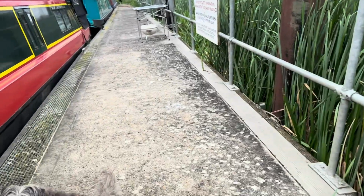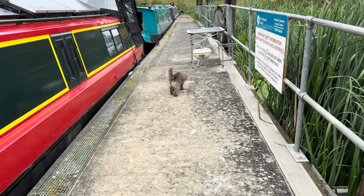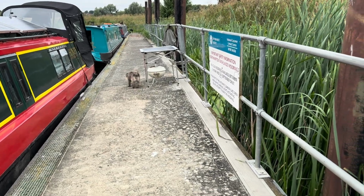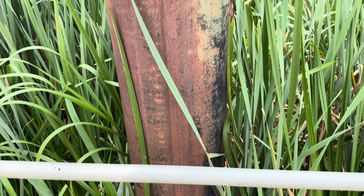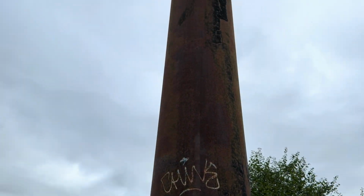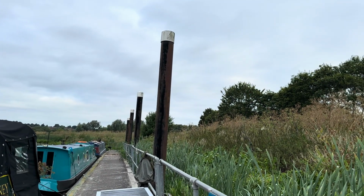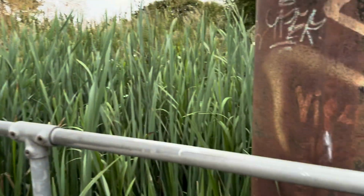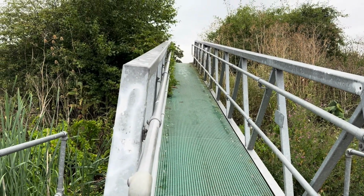So, this here that Charlie's walking on is floating. It's on big plastic floats, basically. And the floating pontoon is attached to these great, big, rusty pipes. And they go up that high. They're really tall. So if the river floods, this platform will float up this pole, and this 45-degree angle will become horizontal.